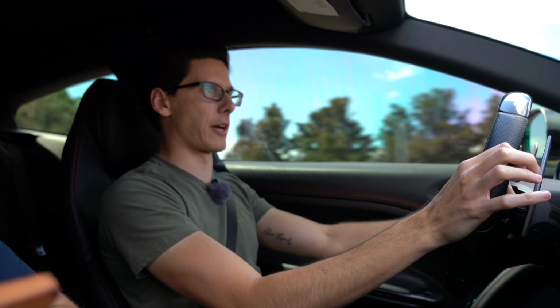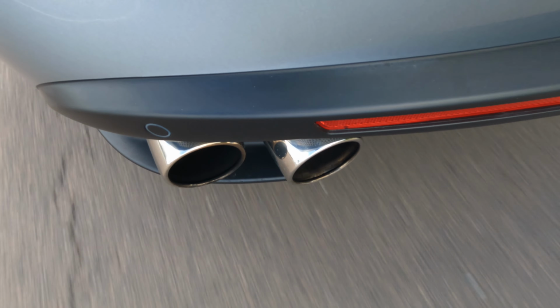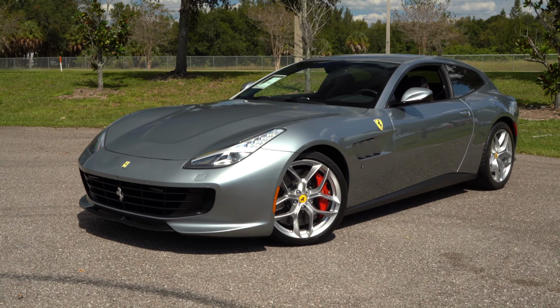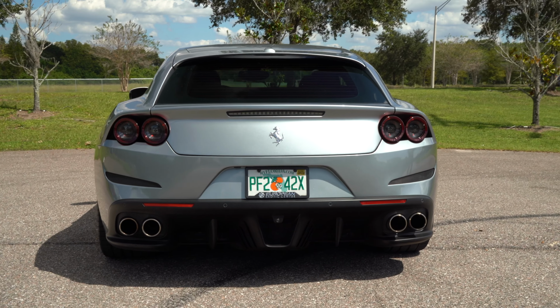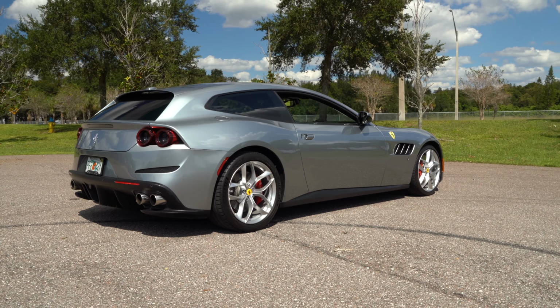That is not a bad sound. The drawback, I'd say, compared to the V12 is that it's not a V12, and so it doesn't sound like a V12. It doesn't have that scream. But starting price, this was maybe $70,000 less than a V12.